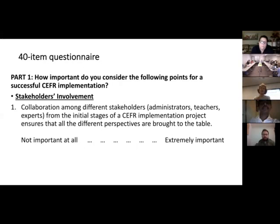And just to give you an example, from part 1, you have: how important do you consider the following points for a successful CFR implementation? Stakeholders' involvement, collaboration among different stakeholders from the initial stages of the CFR implementation process, ensures that all the different perspectives are brought to the table. Is it not important for you, or is it extremely important? Where do you situate yourself?